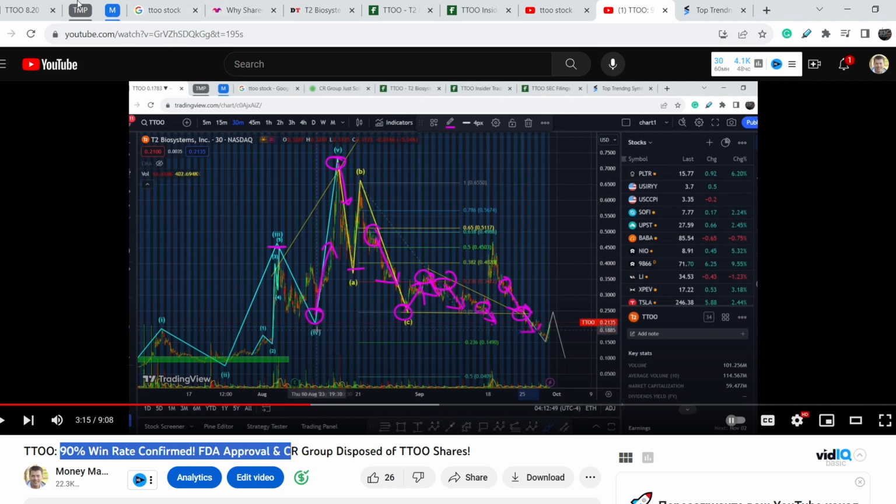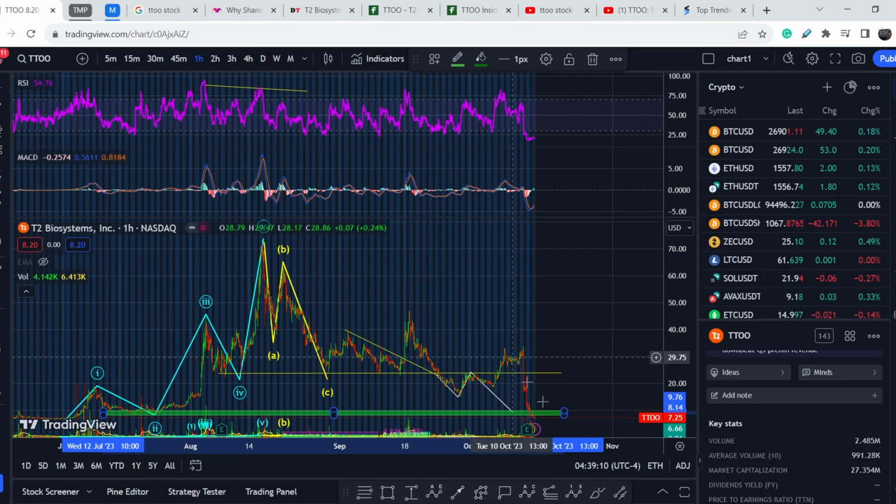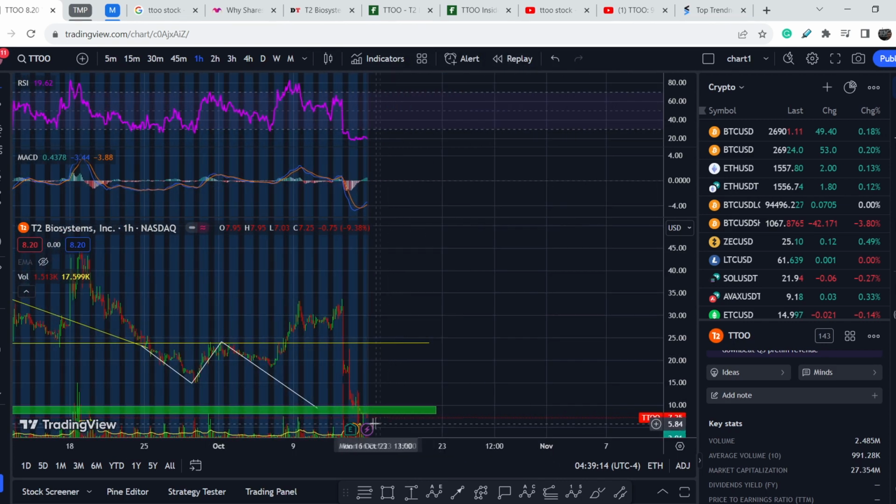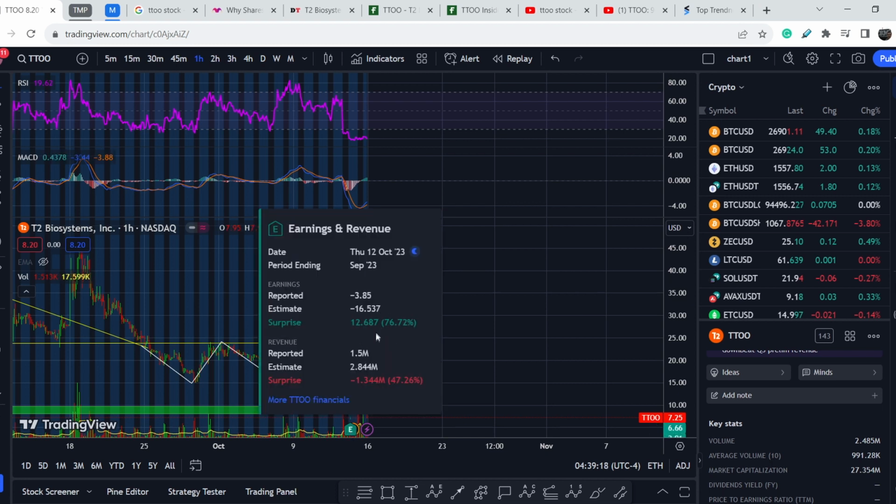So let's start with the news. What was the reason of this movement? You can see that they have disclosed their earnings report, and on the one hand, they beat expectations on earnings, but they missed by a lot expectations on revenue.